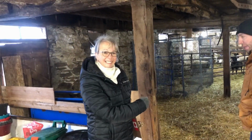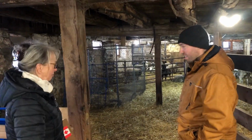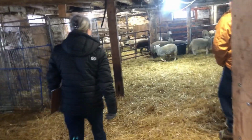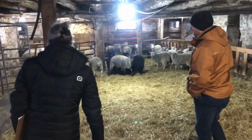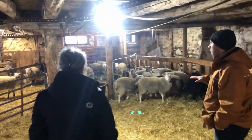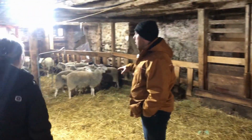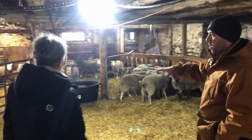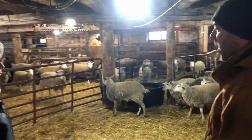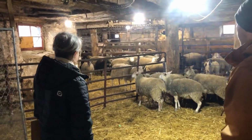Okay, Zach's going to take us in and show us the different breeds and what all there is to know about sheep farming. We've got them split up right now into two breeding groups, because we're trying to grow our operation. So we're keeping a lot of the young ewes, and we obviously can't breed the sire, which is the male, to his daughters. So we're separating them out, and we have the ram over on the other side right now, breeding with that group.